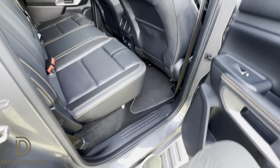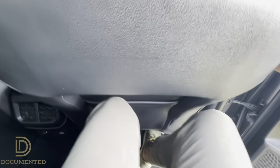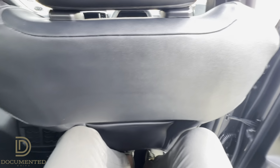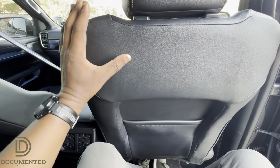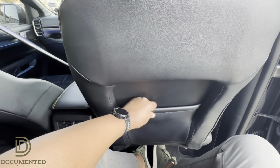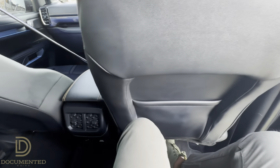Hop on in. Side steps. Very nice legroom at the back here. Now currently I've got the seat scooted all the way back. Very comfortable. Now the leather finish of the seats in the Wildtrak continues all the way to the back, all the way into these little pockets here. Quite a nice attention to detail feature, I must say.